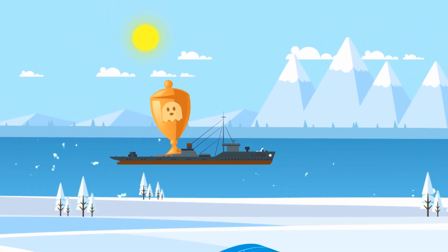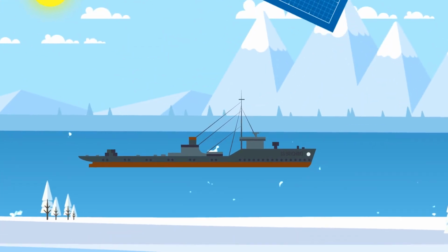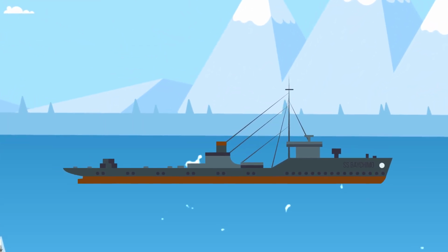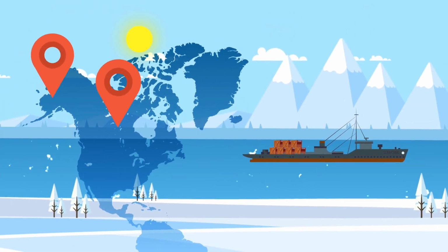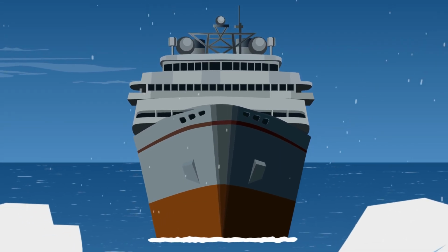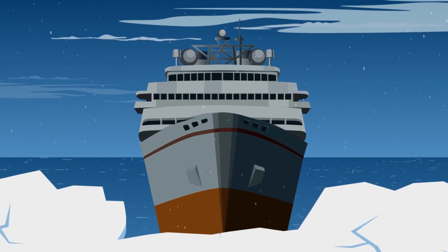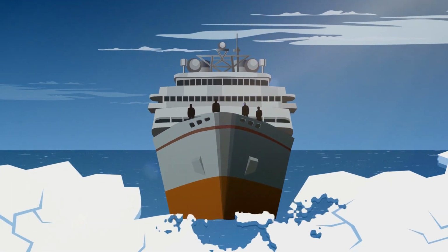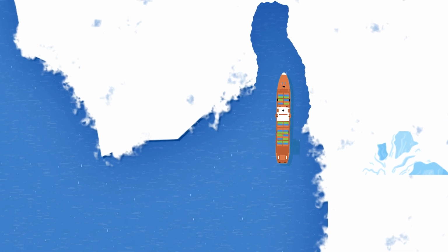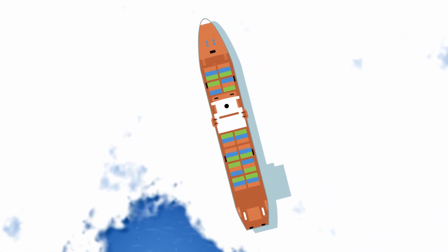This large cargo steamer was built in 1914 in Sweden and plodded its way dutifully over 16 years, trading provisions for pelts with native tribes of Alaska and Canada. But then, on October 1st, 1931, Bechimo got caught in pack ice. At first, it seemed the crew would be able to wait it out and continue on their route because the ship broke free in a couple of days. But in less than a week, it became caught again, this time for good.